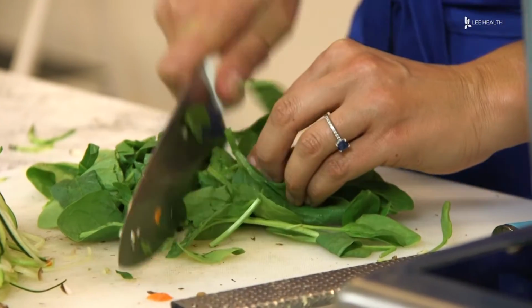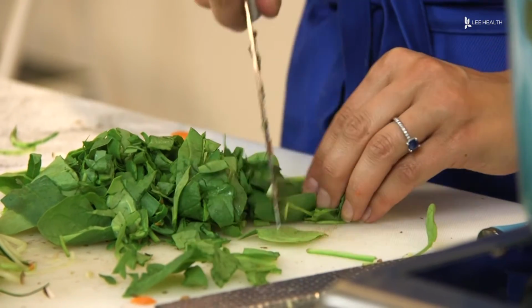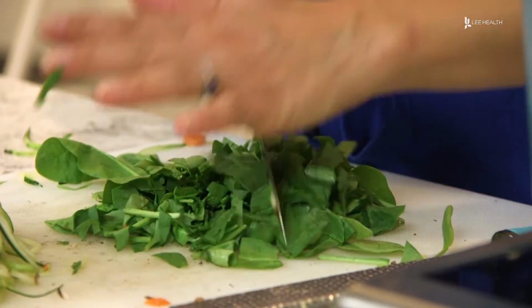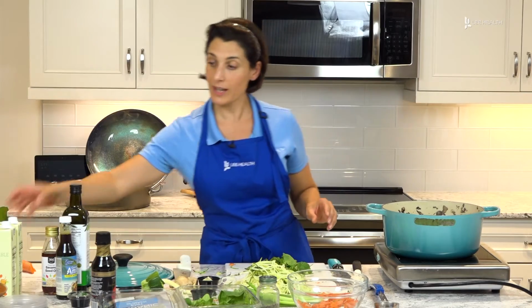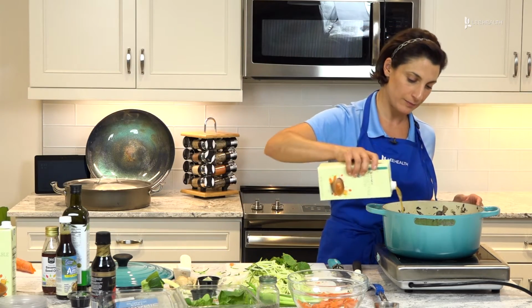So next I have some spinach. We are going to just chop the spinach up nice and small. Every time I use baby spinach, I always chop it up. Okay, next we're going to add some vegetable stock in with the mushrooms and the garlic and the ginger.